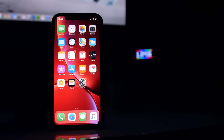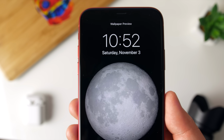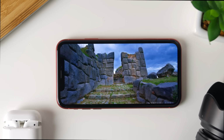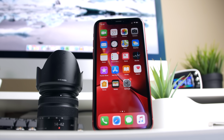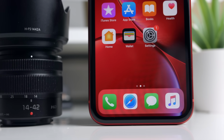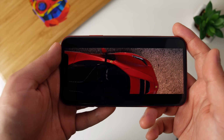It's super bright and evenly lit, colors are vibrant and just as accurate as the XS, the contrast is excellent despite not being an OLED, and images and video still come off really sharp. And honestly, 98% of people won't know the difference between the XR's display and the way more expensive one on the XS, and the 2% that will, they're going to be aggressively pixel peeping in order to do so, and from a day-to-day usage standpoint, the XR's display is more than enjoyable.